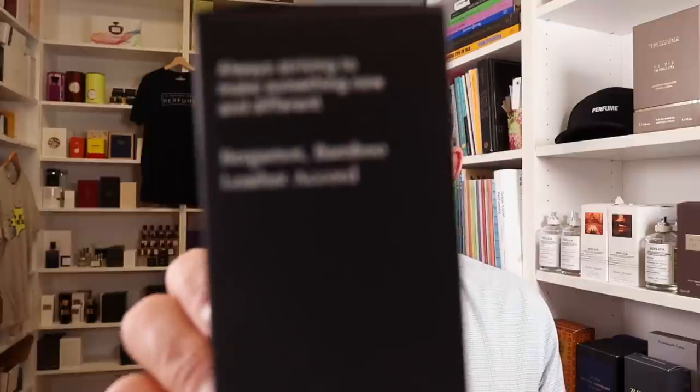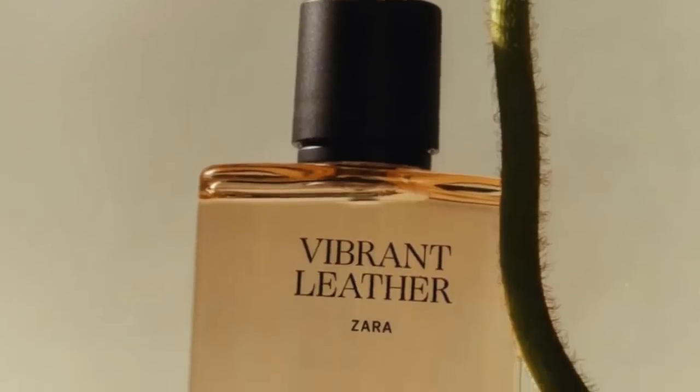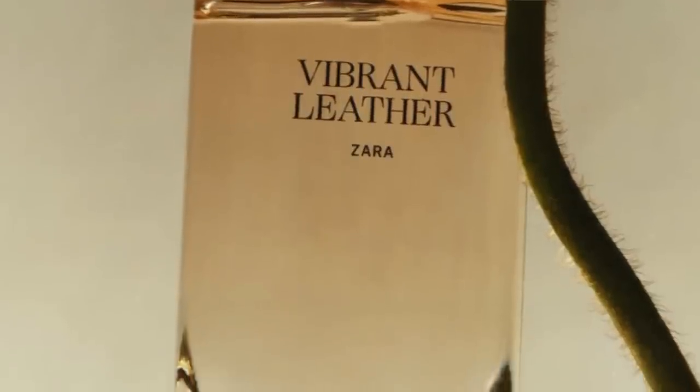Also, I think it's 100 ml. I think it used to be 120 ml. Yeah, this is 100 ml, and I believe it used to be 120 ml. As you can see right there, the notes: bergamot, bamboo, and the leather accord. So basically, if you're a fan of Aventus, you're going to like this one. Or if you're a fan of Morning Chess, you're going to like this one. Maybe even Cedrat Boisé from Mancera.